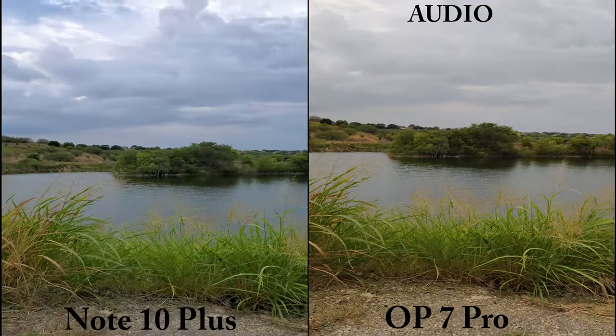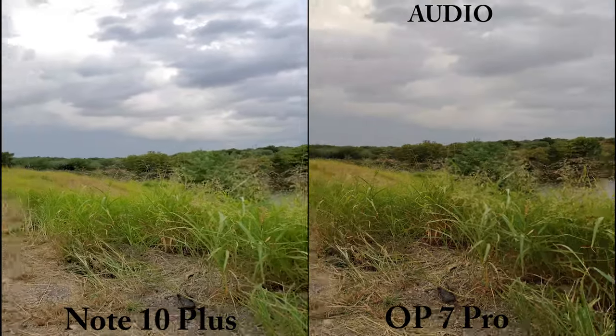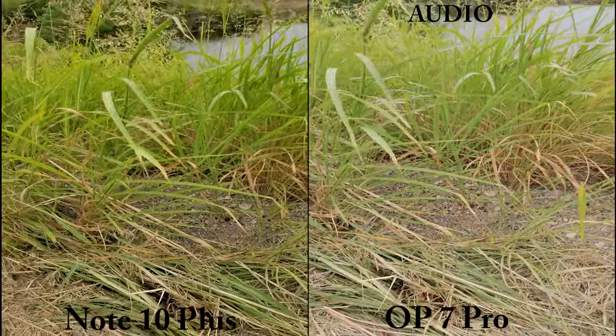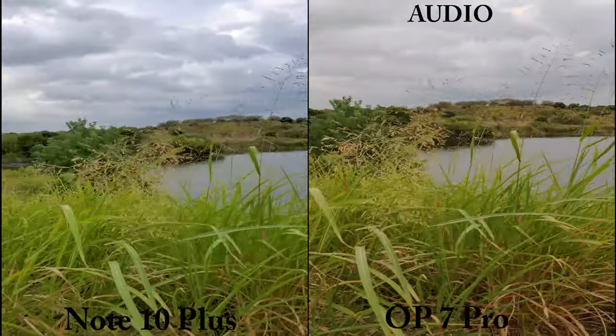How does that sound? I'm going to switch the audio back and forth. Y'all know how I like to do it. These camera tests and comparisons are fun. People always look forward to it. I'm gonna come back at 4K at 30 frames in just a minute.